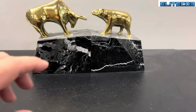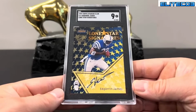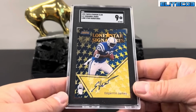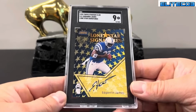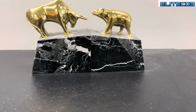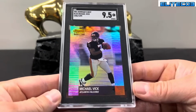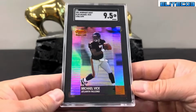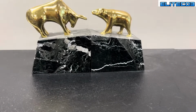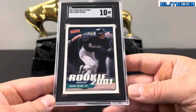SP Authentic. Lone Star Signatures Edge 9. Vick Best, $14.99. Great looking card. It looks kind of like a refractor, but Vick Best. Ichiro Victory in a 10. So that one did well.